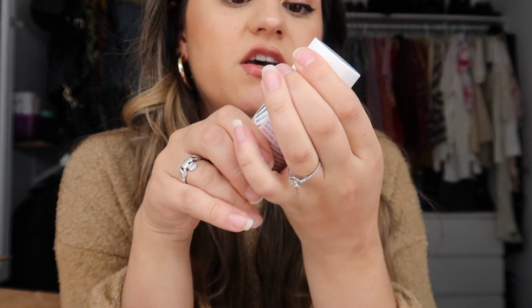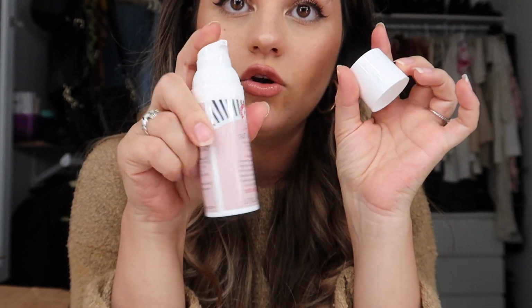It is a 1.7 fluid ounce and it has a little pump. So I already know I like this product and I'll probably start using this once I run out of my other moisturizer that I've been using from First Aid Beauty.